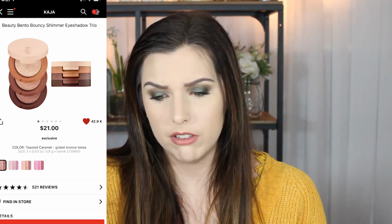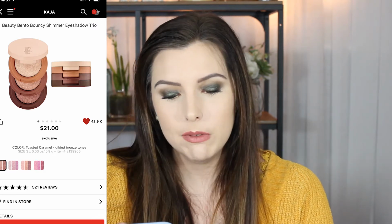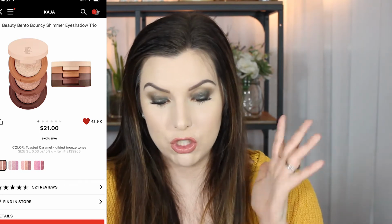It's got great reviews and it says that it's a trio of bouncy, blendable, cream to powder shimmer shadows. Love that. I would love to buy more eyeshadows. I'm trying to hold off because I have so many.